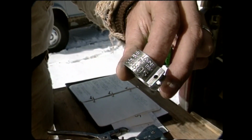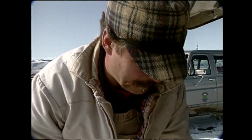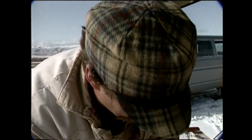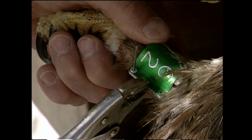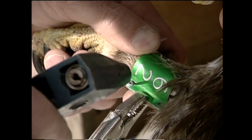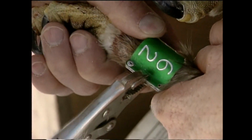Each trapped bird is marked with a U.S. Fish and Wildlife Service band and a brightly colored leg marker so Erica and Tim can identify it from a distance. We are the only people in the country with this color of leg band. And so, you know, if someone were to report a green leg-banded eagle, it would be from our study.